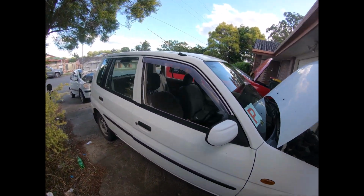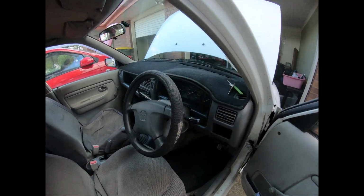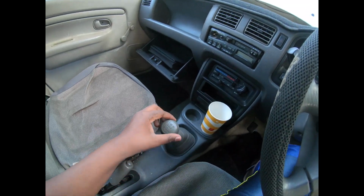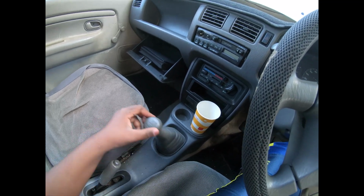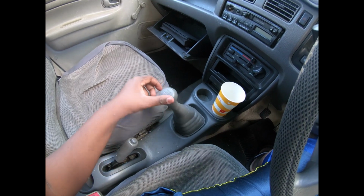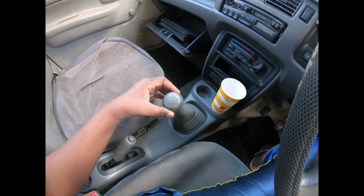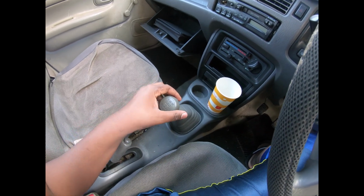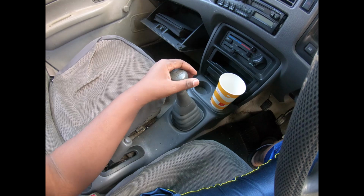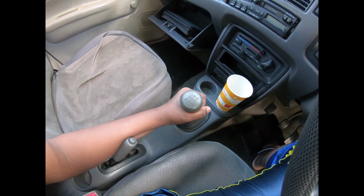The only issue that will probably be a big thing, but it could be a small thing, is the shifter is not the best. You shift it that way, and you can't go forward to go to first gear because that's still third. That's third. You have to go further to go to first. So we have to adjust it.